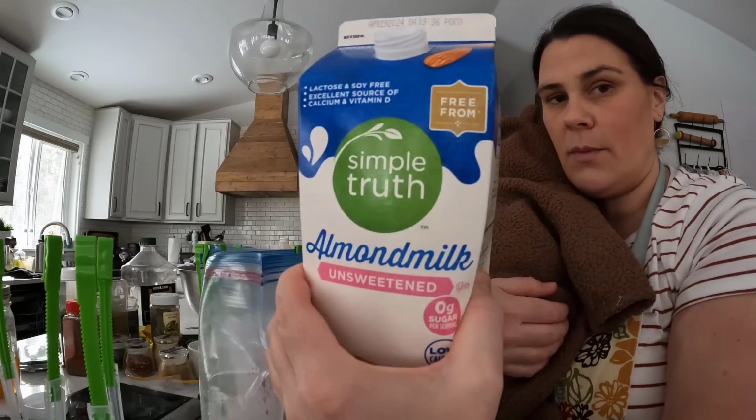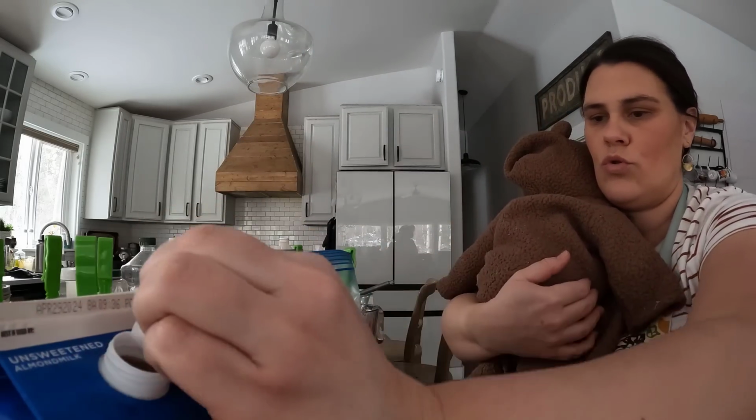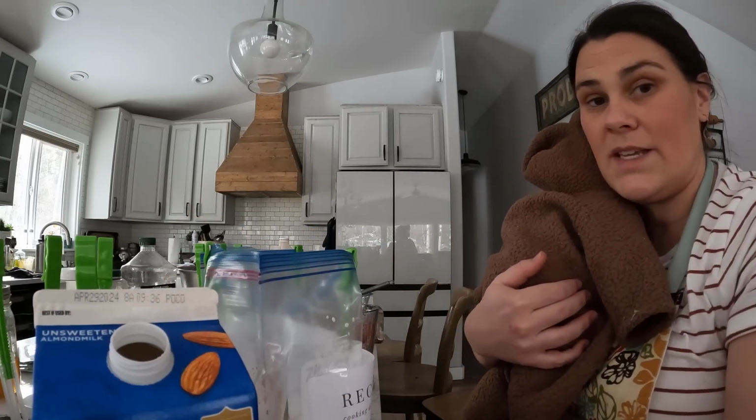Got our unsweetened almond milk. Three cups each bag.